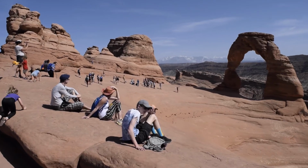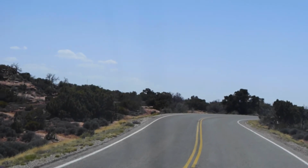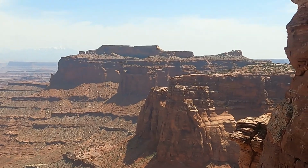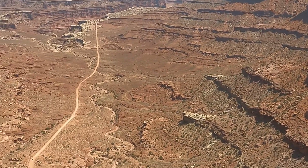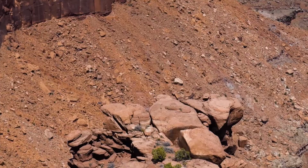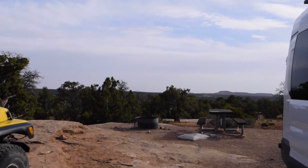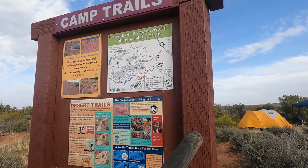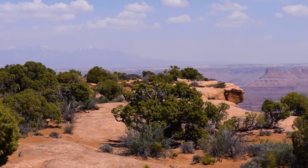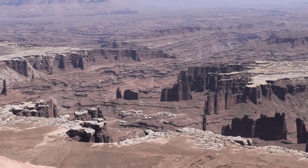High above Arches National Park and the town of Moab is a mesa that you can drive to pretty quickly, maybe 30 minutes. And Dead Horse State Park is up there. Canyonlands National Park is up there. We drove up and camped in Horse Thief Canyon State Park, and we have a video on that. And we toured Canyonlands. We did not go to Dead Horse because it just wasn't a pretty day.